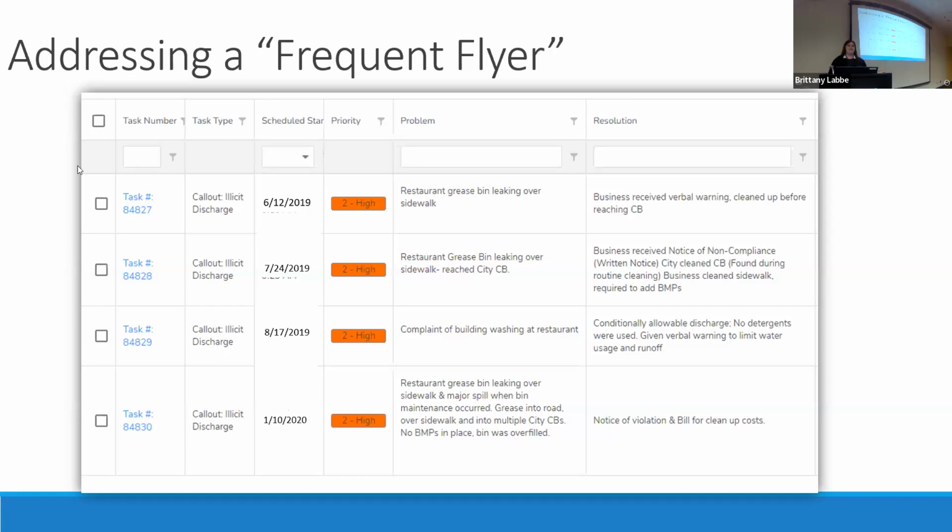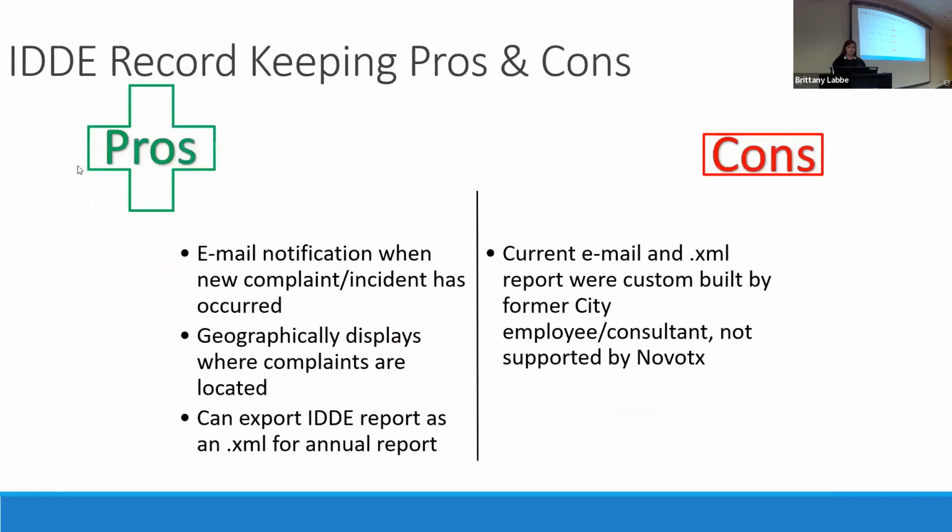But then we have the big event happen. So now we've built a history that we're able to see all of the different things that have happened at this particular location. And as we're building our history in our asset management program, we're starting to see that we can find where we may need to target specific education and outreach based on where we're seeing problems and if they follow a certain trend.